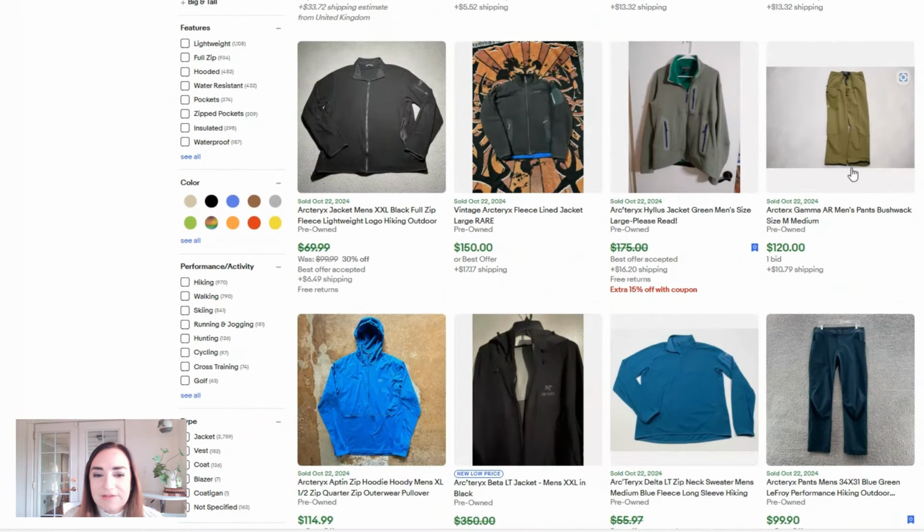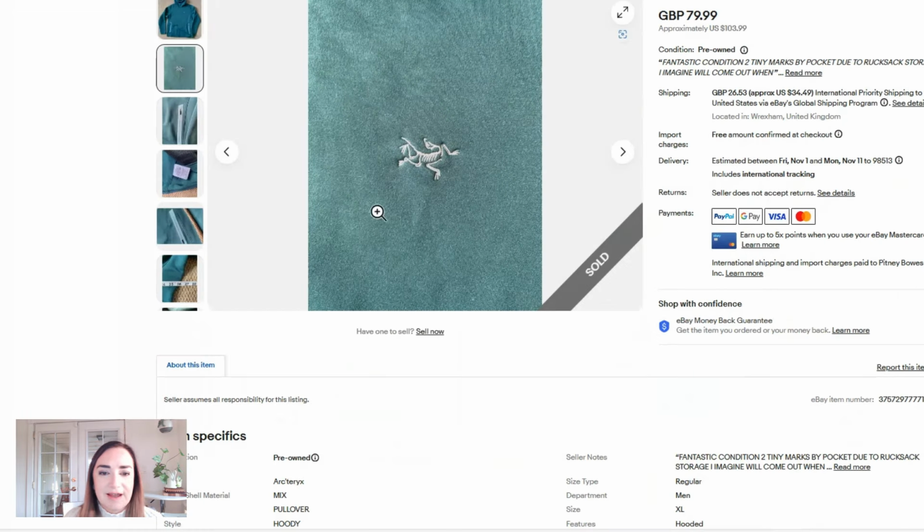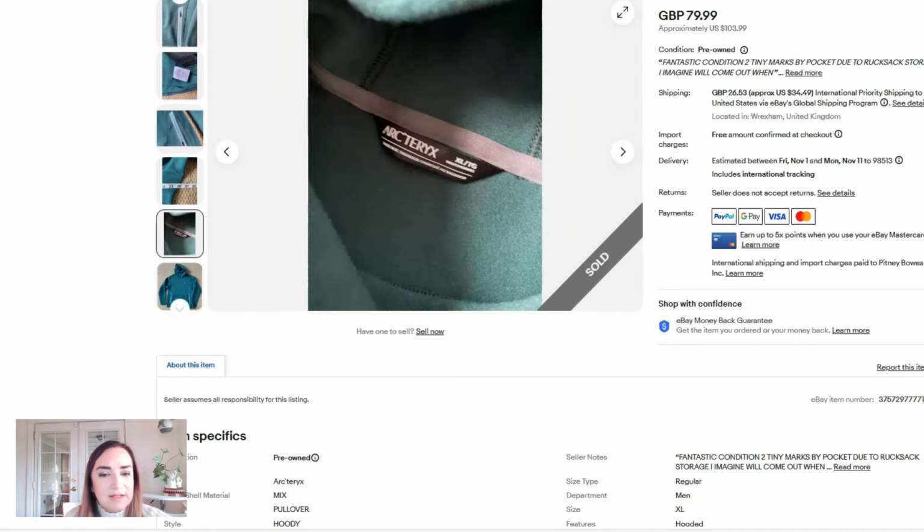We got some pants here. Those sold for $120, jacket for $150. And then this is what that tag looks like. If you have not seen that, you're going to see this. I don't even know what it is. I should look that up. But this kind of skeleton on the outside, it's going to be embroidered on most of their items. This one, for example, is on the chest. And then on the inside, you're going to see a tag, something like that.